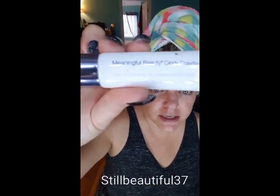I used this morning Meaningful Beauty skin brightening for the neck and your décolleté. I think I said that correctly. I've had this for a while. I like this product. It's supposed to be sunny today and it's got an SPF of 30 in it. So I have applied this to my face. Let this dry for about a minute just to make sure that it's kind of soaked in.